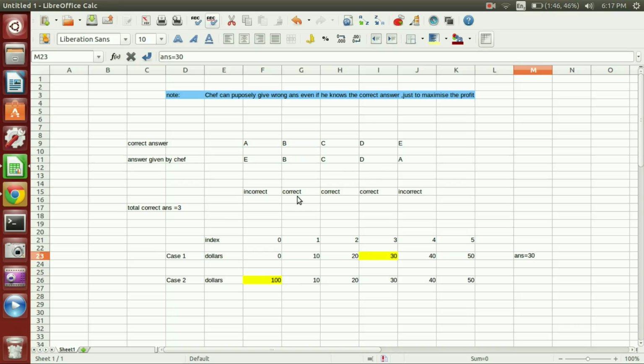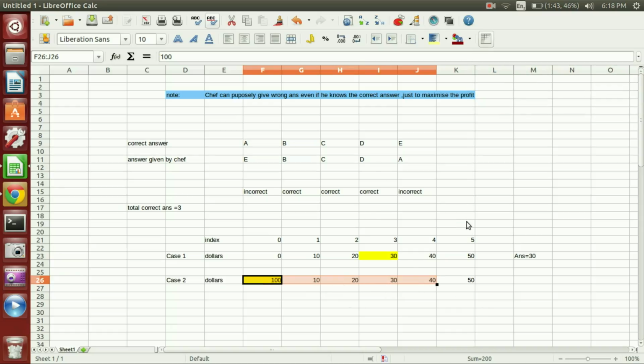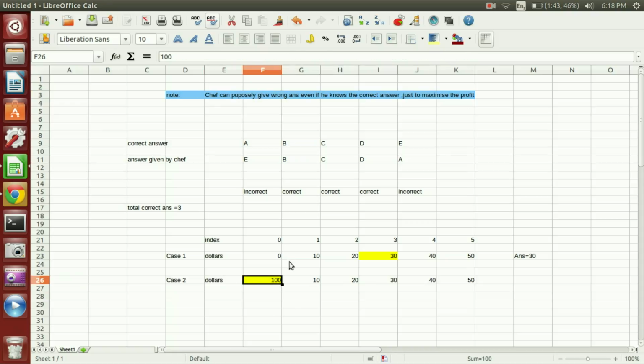for the same strings, if the values are given like this, that is for 0 correct answers he will get 100, for 1 he will get 10, for 2 he will get 20, and for 3 and 4 it will be the same. So now he will give 0 correct answers, right, because that will give him more money. Note that chef can purposely give a wrong answer even if he knows the correct answer, just to maximize the profit. So he will give the wrong answer for the first turn only. So he will get the amount which is in front of 0 index, that is 100.